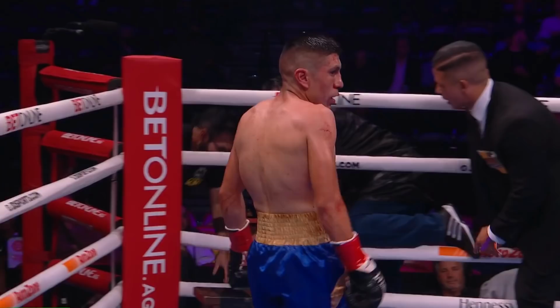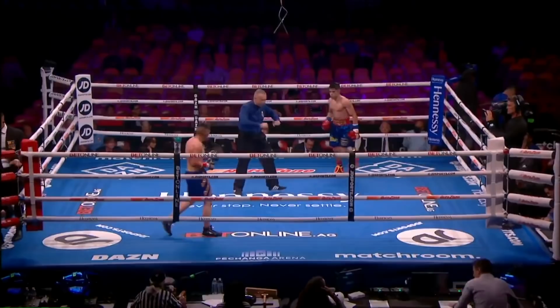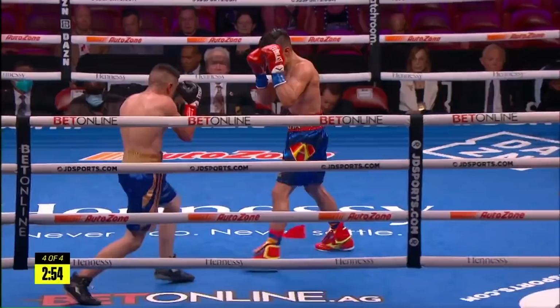Anthony Herrera taking a big breath as he gets ready to go for the final round here, scheduled for four, and the bantamweights to open up the action tonight here in San Diego. Anthony Herrera in the Superman colored trunks. The blue and gold trunks belong to Jose Toribio.